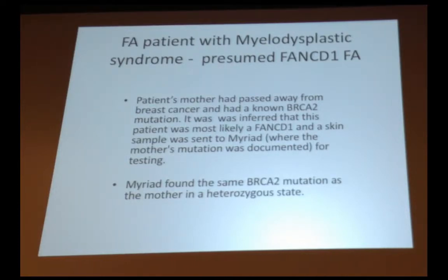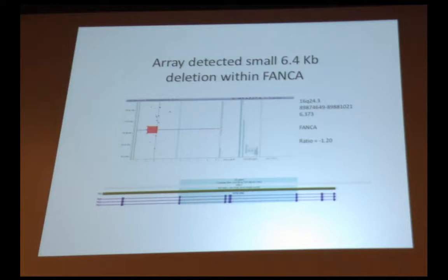And a skin sample, because her blood obviously was involved in her malignant hematologic malignancy, was sent to Myriad, where the mom's mutation had been documented for testing. And Myriad found the same BRCA2 mutation as the mother in a heterozygous state. We all received, so hempath, flow, molecular, cytogenetics, all received specimens. And she had a complex MDS karyotype, characteristic of what we would expect to find in a Fanconi patient. I won't go through that.